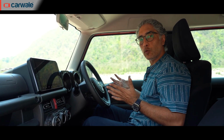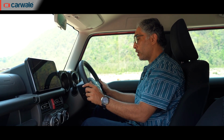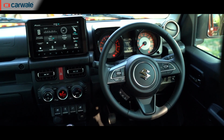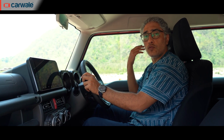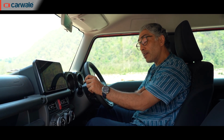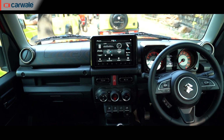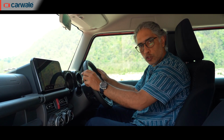It is decently supportive, and you can spend long hours in this, so that's good. Plus, the driving position is pretty good. As you know, the seat doesn't adjust for height, but the steering does. But even so, you get a very good, very positive driving position, which means you can sit more upright. You have a nice bend in your arm, and plus the visibility up front is good. Visibility for the clocks is good. So it is a good driving position.